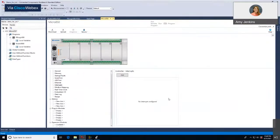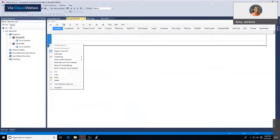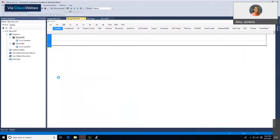And then I have Connected Components Workbench opened. I created a project with a Micro850, and I created a couple routines. So I'm going to click on this RSLogix 500 routine, and it's empty right now. And I'm going to paste.